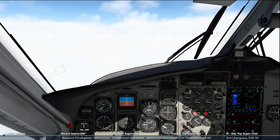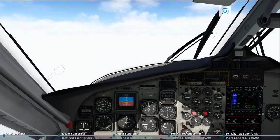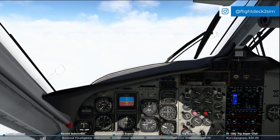Kurt Backer, cutting power should be done smoothly in this. Yes. There's a lot of drag on this aircraft with the flaps out, so if you take all the power off, it's going to slow down very quickly.